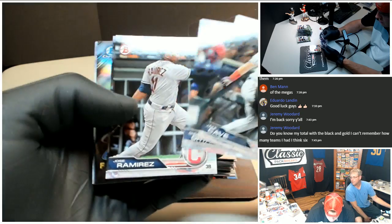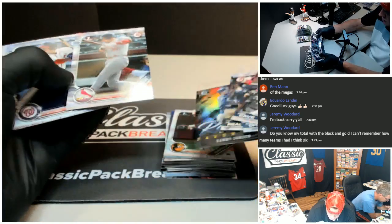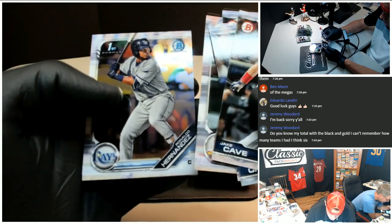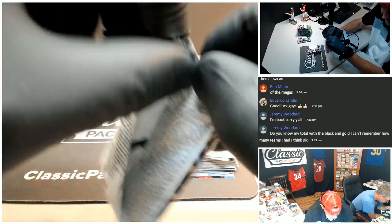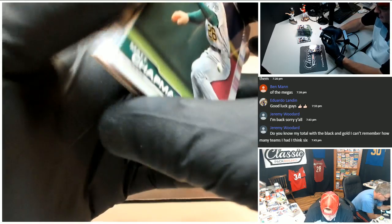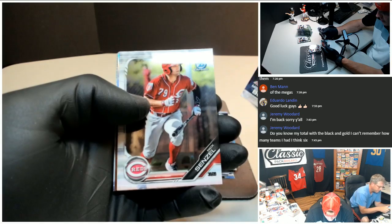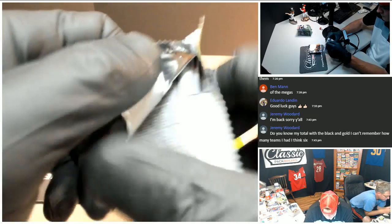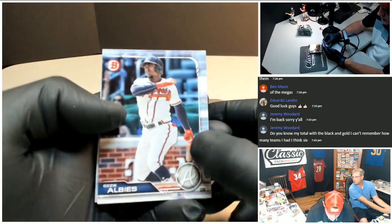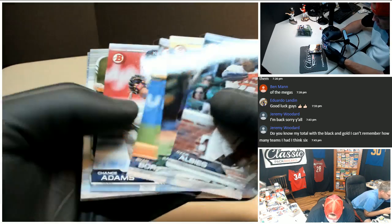Otani. Danny Jansen again. Oops. Daniel Johnson, Kramer, Ronaldo Hernandez. Another Vladdy paper. Need that Vladdy Chrome here. Chapman. Mookie Betts. Nick Senzel Chrome. It's nice. Forrest Whitley. Christian Pache. Got Bo Bichette on the back. Here we go, Ozzie Albies. Bo Burrow, Kyle Wright.